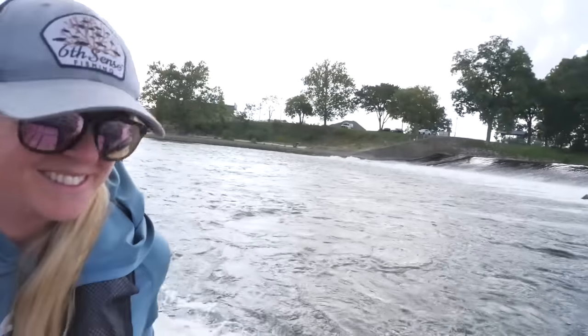Woo! Hey, way to get your first fish, and a good one. Yeah, that felt good. I was worried we were only going to catch trash fish the rest of the day. Well, not trash fish, but rough fish. Yeah, rough fish.